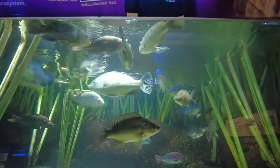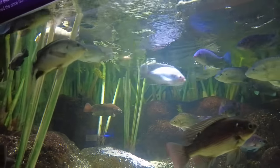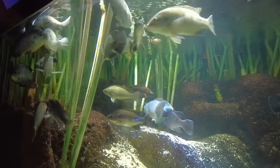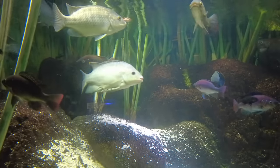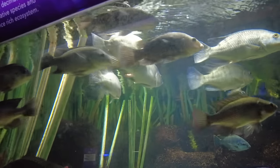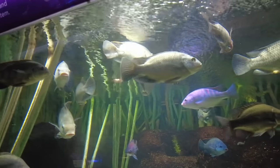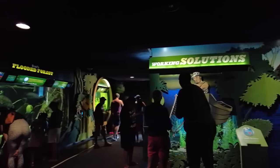These fish seem pretty big compared to the other exhibitions we've seen so far. Some of them are really, really big. They are endangered. Do you guys know what endangered means? Awesome. That's okay. Endangered species means that there are very few of them left in the wild.